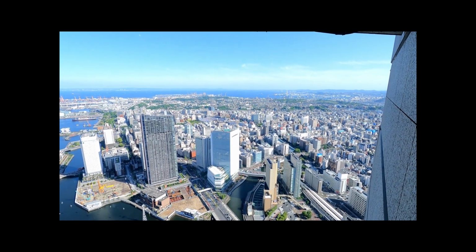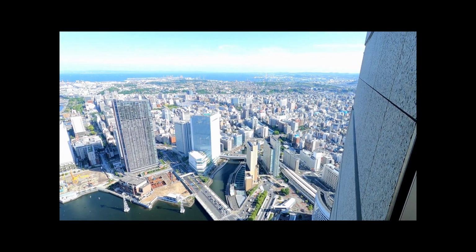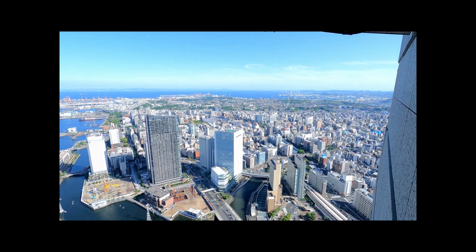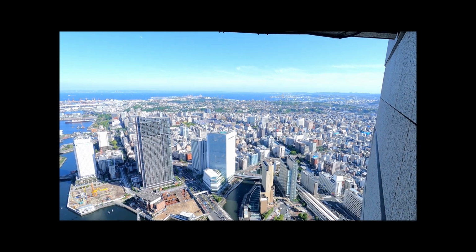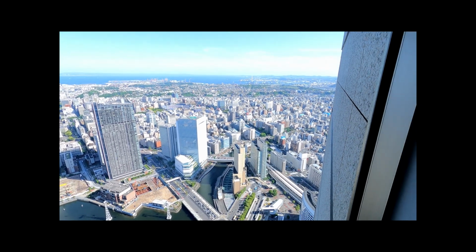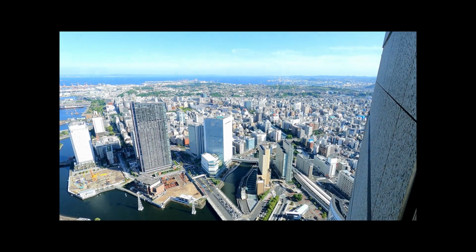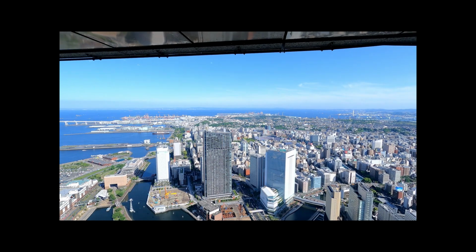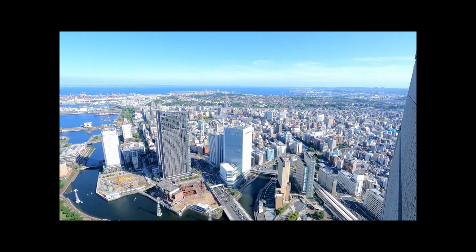Some of these buildings have helipads on the top. I think they must be for their executives, because they don't appear to be a hospital or anything like that. Some of these definitely are commercial buildings and businesses, so these are for the wealthy executives that are getting onto a helicopter to go somewhere.